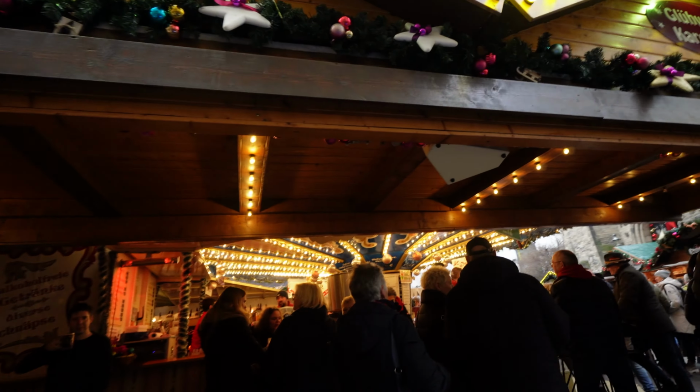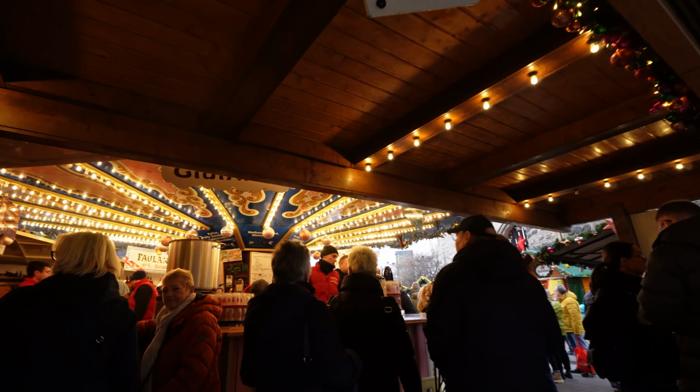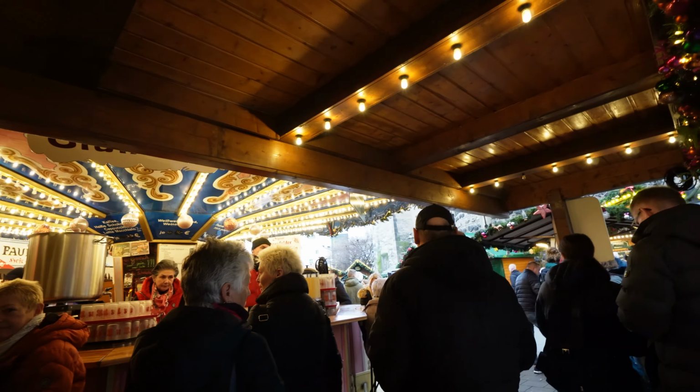Carousels seemed to be a common feature of these markets, starting with this Glühwein stand that looked like a carousel on the inside. And then we came across this beautiful two-story carousel.